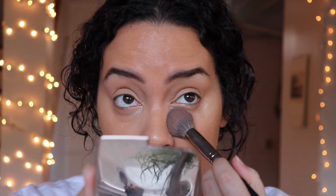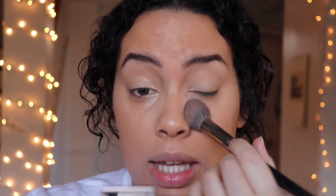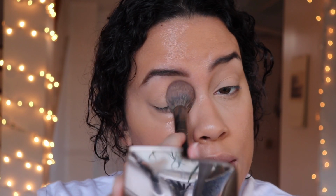Now, when it comes to setting, I used to set my entire face. Now I only set my under eyes and my forehead, which is unbelievable. So I take some setting powder. This is the Laura Mercier translucent setting powder. And I just lightly start setting my under eyes. I set my eyelids. Just set the other eye.